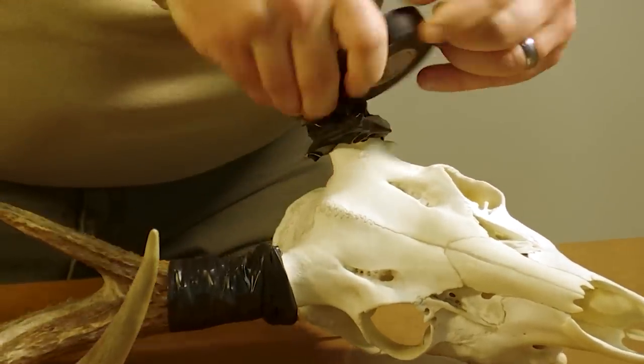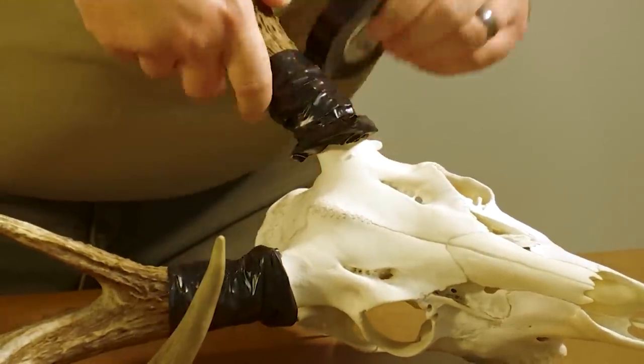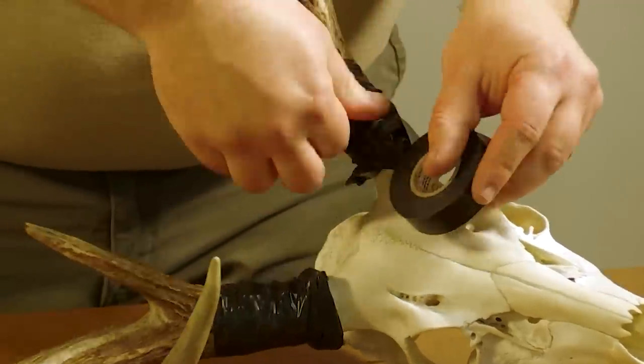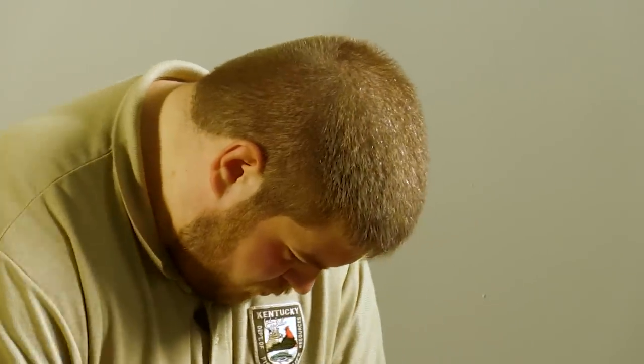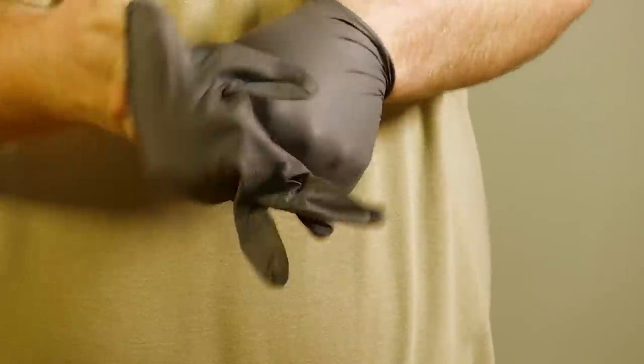Prior to doing that, a good idea is to take just some simple electrical tape and wrap the base of your antlers. That way, none of the developer paste gets up onto the colored antler and you don't have to worry about it bleaching it out. And I like to go 3 to 4 inches up the antler. So now that we got those wrapped, we're gonna go ahead and apply the paste.